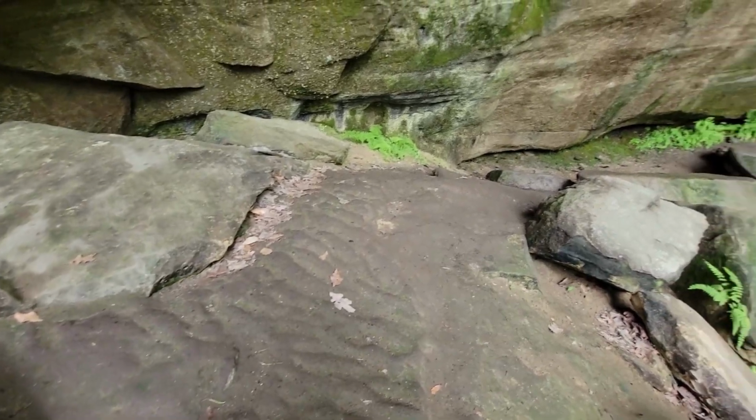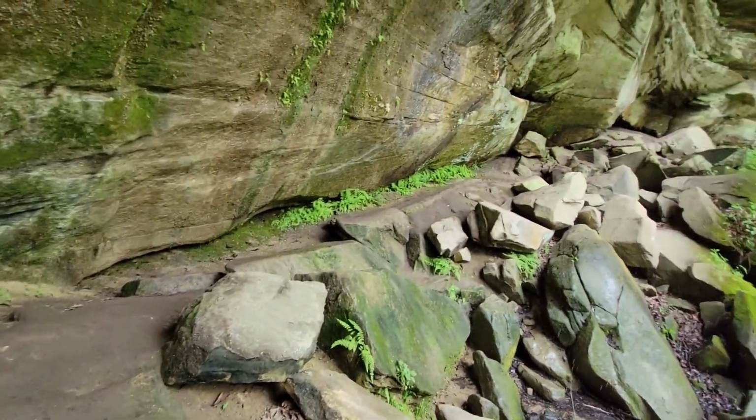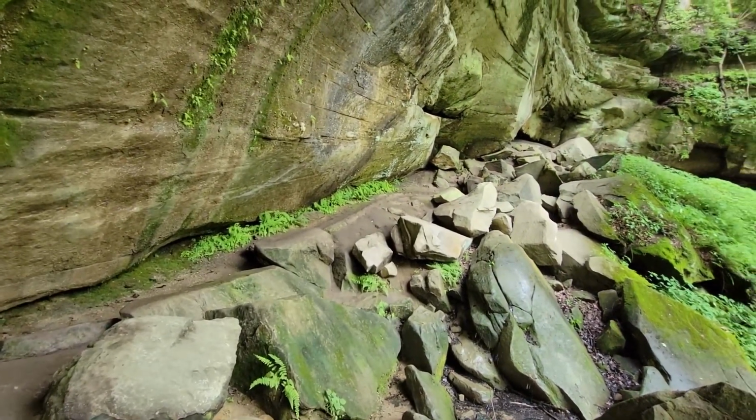It's kind of cool. There's some ripple marks here. That ledge back there is covered with them as well.